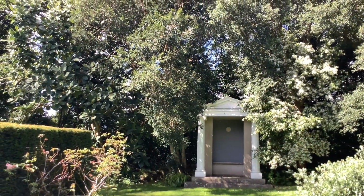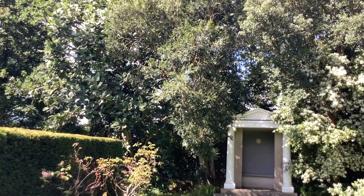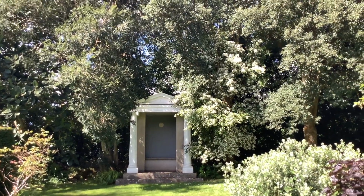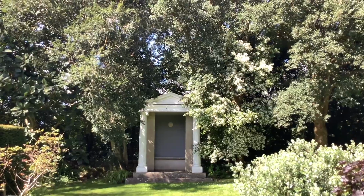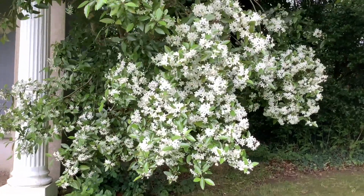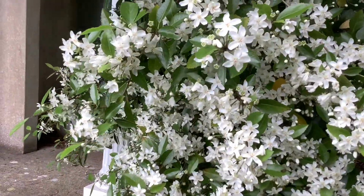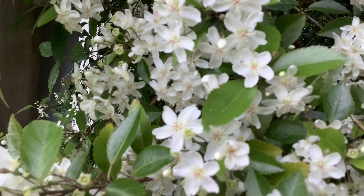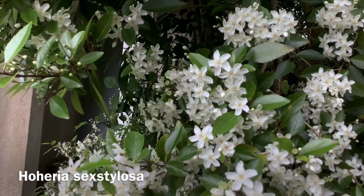Looking at the small temple, you see the large Magnolia delavayi on the left, but on the right we've got the fantastic flowering shrub Hoheria sexstylosa. People immediately go up to it and sniff it, and it doesn't really smell that much, except as I'm taking this video, it has got quite a strong smell, which I hadn't actually noticed before. So I shall encourage people to sniff it in future.